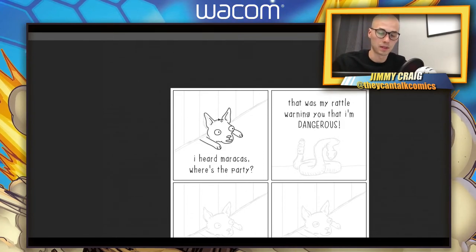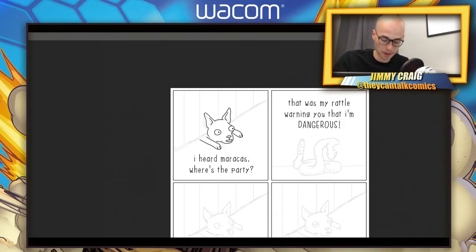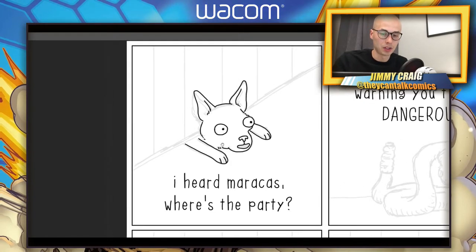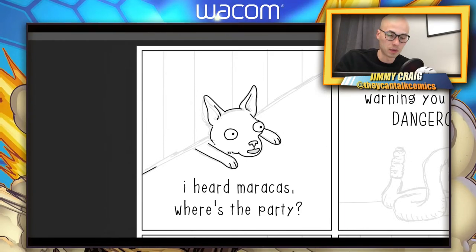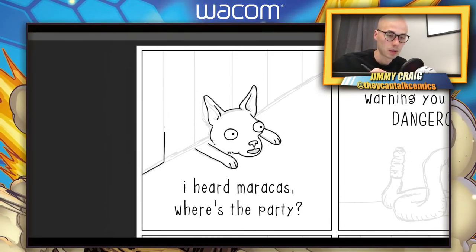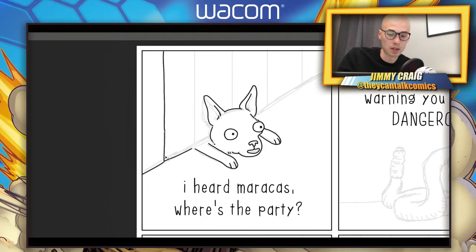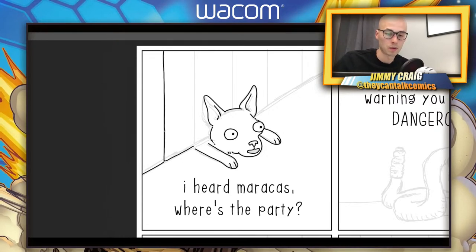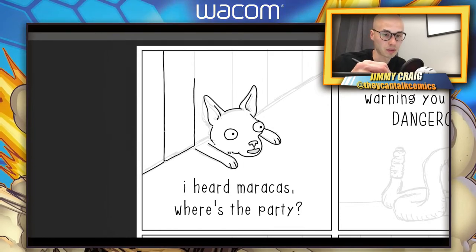Niall is asking, is it important to use shadows and light in making comics? I'll show you guys when I color it what little bit of shading I'll actually do. But no, I'm sure there are so many examples of comics where some people's comics are just in black and white with no shading. I think it's just a personal preference.